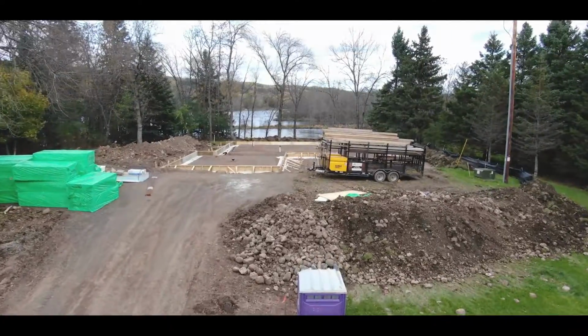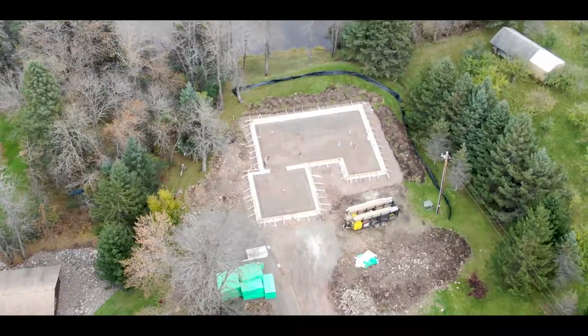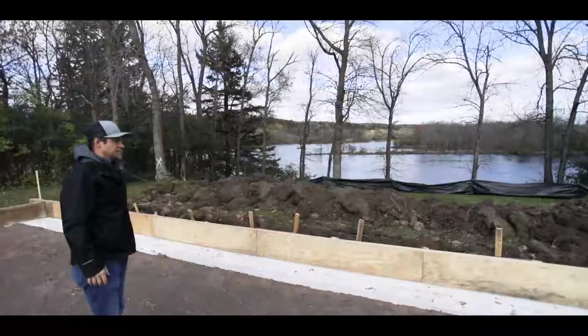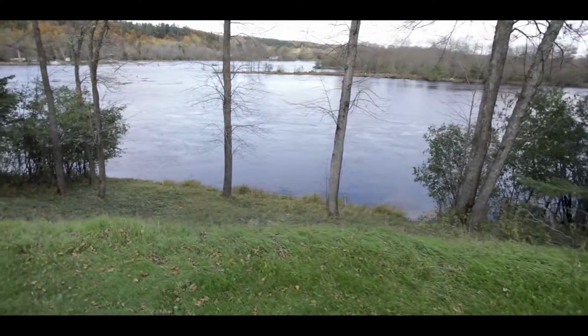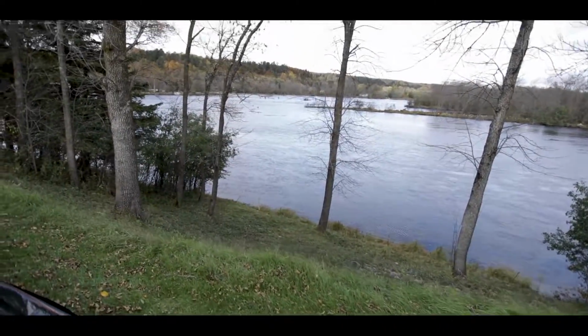So this house is sitting on 3.4 acres of land here on the St. Louis River. It's all finalized. This is where the house is going to be. Beautiful view, sloping hill right down to the river.